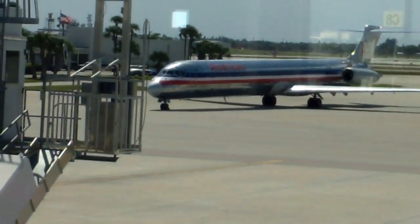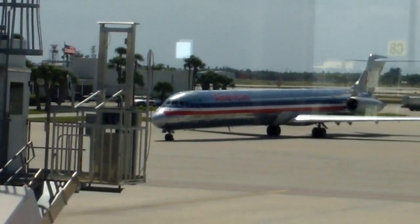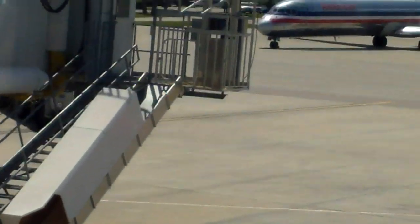Holy crap, look at that tail cone. Dylan, they don't have the stripes on the tail cone. That is super interesting. I'm waving to them to see if they see.